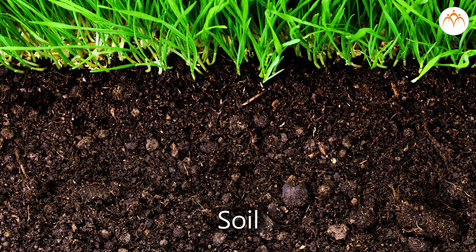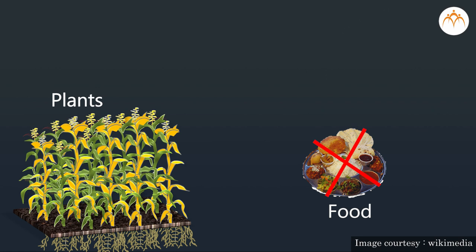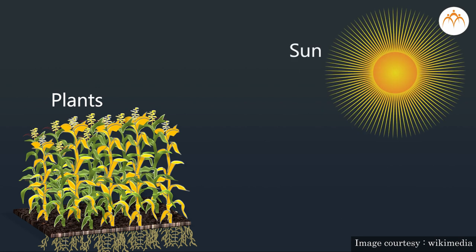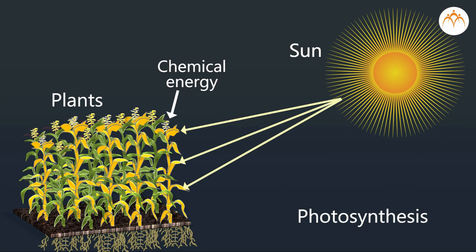Plants take minerals from the soil. Plants do not eat food to get their energy. They are made to collect light energy from the sun and store it as chemical energy inside themselves. This process of producing energy is called photosynthesis.